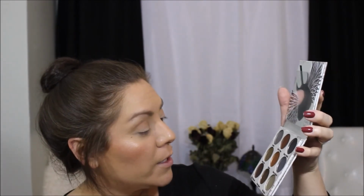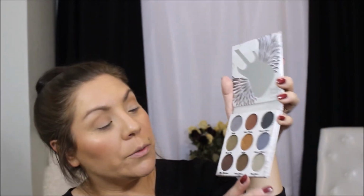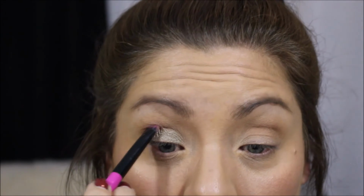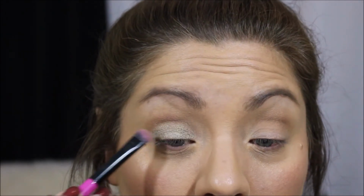Now that we've got the crease color in, we're going to go right into the Metals palette. It says rock your look. Let's go ahead and we're going to do Pop Rock here in the middle of our eye, just in the lid. We're going to go in the lid with Pop Rock. All right, and Pop Rock is like a gold, almost silver color. Let's see what that looks like. Take that right all the way up to the crease.